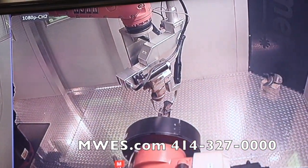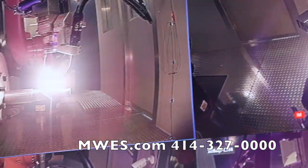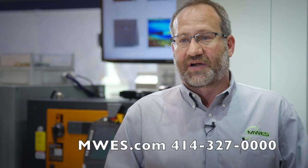So we can start with a soft, strong substrate and finish with a hard, wear-resistant casing on the wear characteristics part of the component. It's a whole different way of looking at manufacturing, that you could take components of multiple materials and manufacturing speeds and bring them to market much faster.